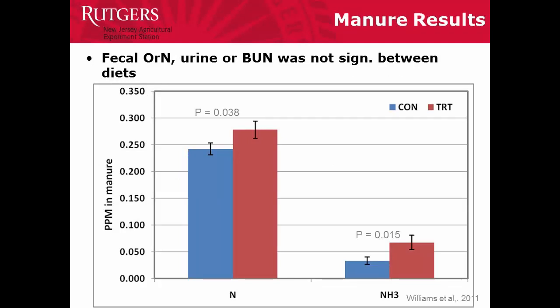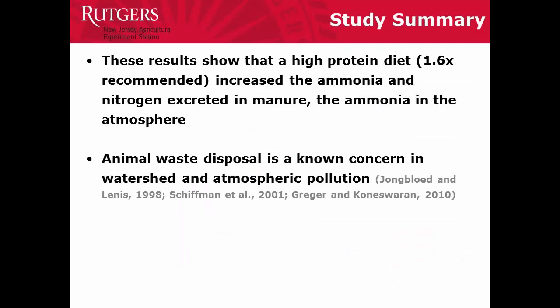So what did we find? Actually, first, what didn't we find? Fecal organic nitrogen, urine. We actually did urine catheters. And blood urea and nitrogen were not significant, actually. But here are our significant levels, control diet in blue, treatment in red for nitrogen and ammonia. And this is all in the manure. We had significant levels, and again, it was pooled over all of the horses over all of the days. And ammonia much higher, significantly higher in the treatment group, the high group.